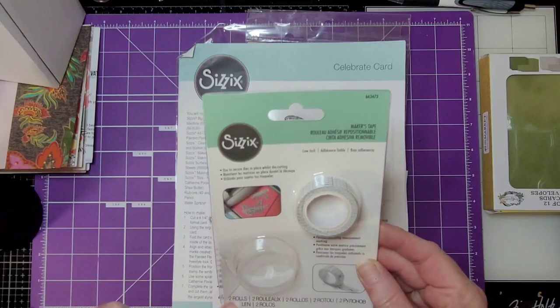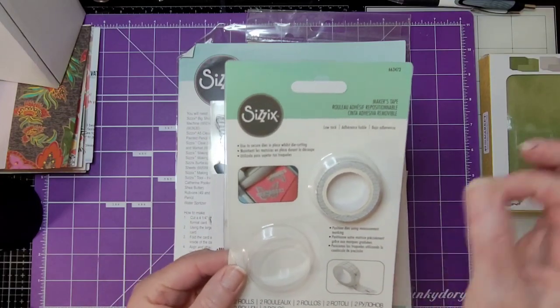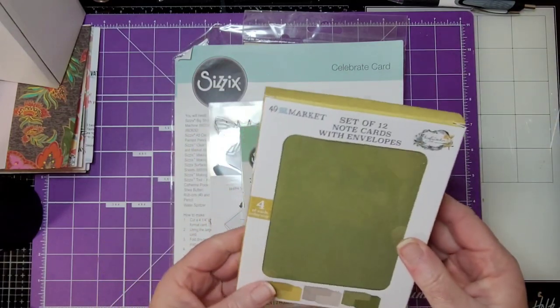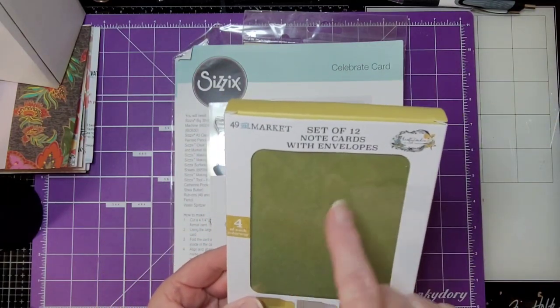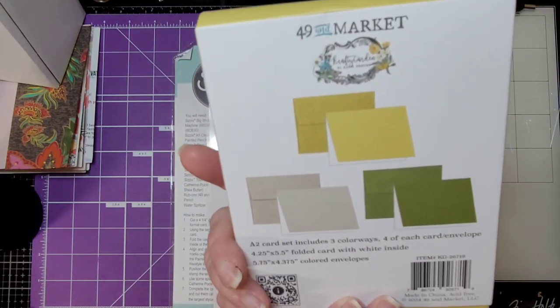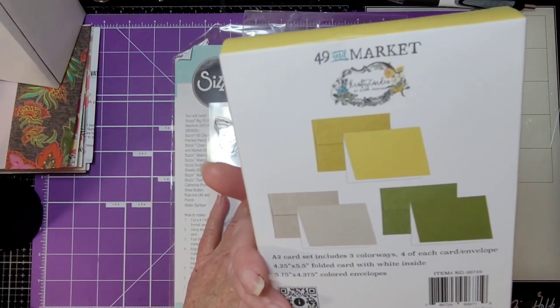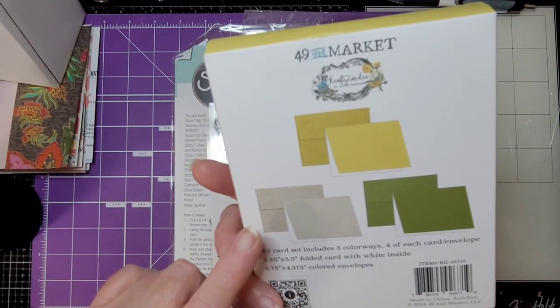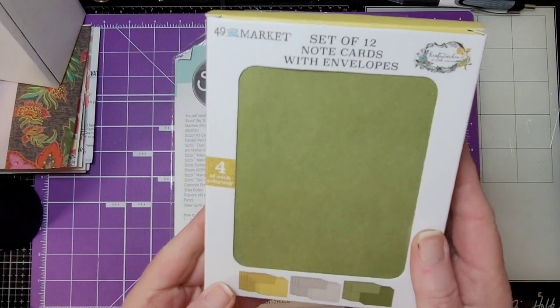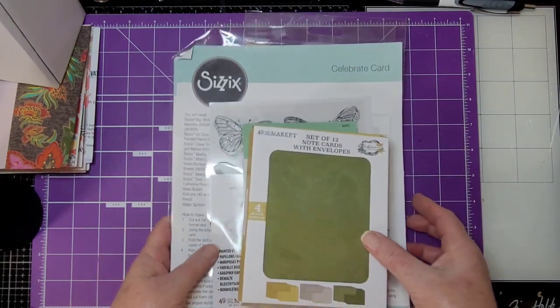And then here's maker's tape. So this is a repositionable tape to tape down your dies. That worked really well. And then we've got this 49 and Market set of 12 note cards with envelopes. So there's the colors. And of course they match the ochre. So you get kind of a grayish green, and then the ochre. So that was one class that I went to.